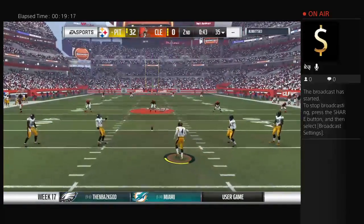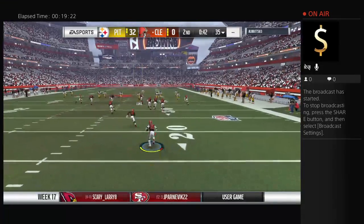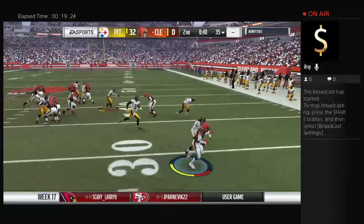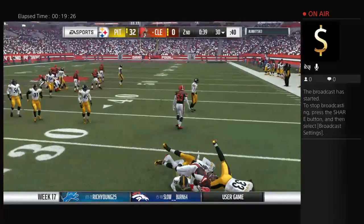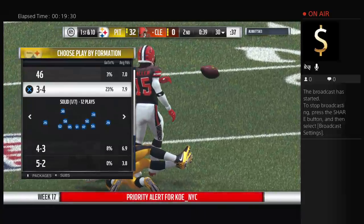Here's the Steelers kick team as they'll boot this one away. Short kick here, fielded about the 17. And a nice return sets him up pretty good here at the 30-yard line. And the Browns getting set to go.